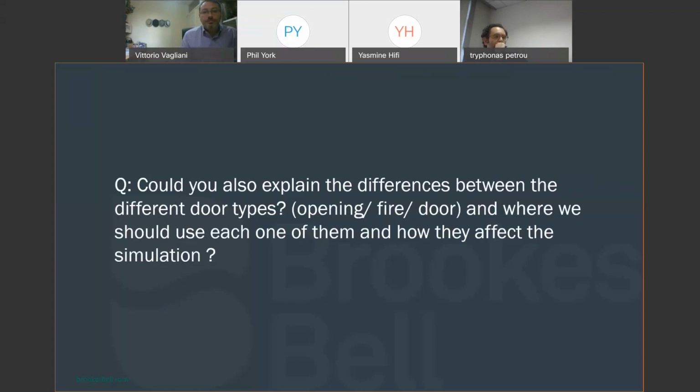Fire doors will be shown in the simulation as red doors, and they usually have fire bulkheads. And watertight doors will be again at watertight bulkheads. And we could set up the time to open, close doors, and go through these doors. So they would affect the simulation if we were to account for the time it takes to open, close, and go through the doors.